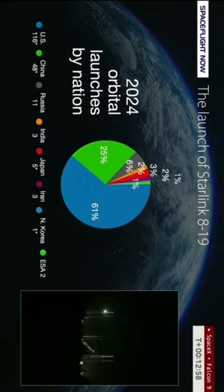The U.S. representing about 61% of it, China with a solid quarter. Russia's 11 launches represent 6% of the pie, Japan with their 5%. India and Iran have 3 apiece. The European Space Agency has 2, but they are working towards launch number 3 with the return of the Vega C rocket, getting ready to fly in the months to come here. North Korea with 1 orbital launch attempt and failure earlier this year as well.